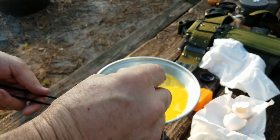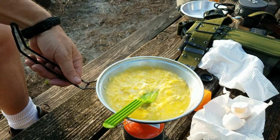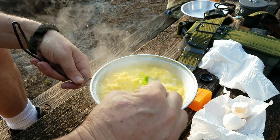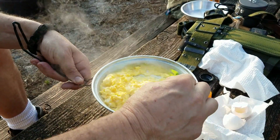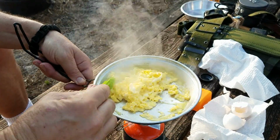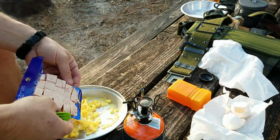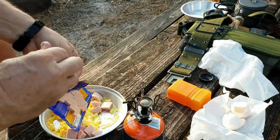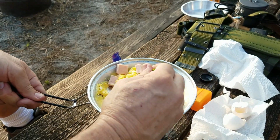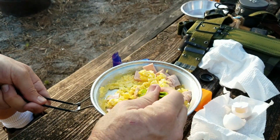Oh yeah. I'm gonna have to hold it, but I don't really care. Look at this little setup. All right. So this is turning into scrambled eggs, which is okay. I like scrambled eggs. Two eggs scrambled. What I'm going to do now is throw in a copious amount of Spam. Cubed up, perfectly cubed.